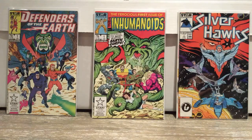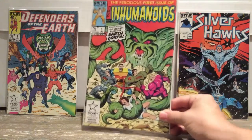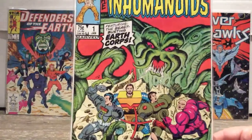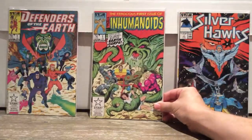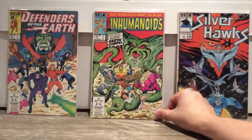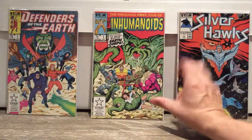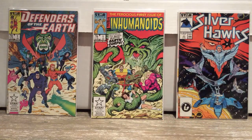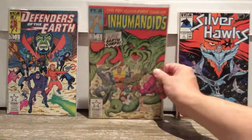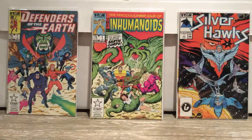the Inhumanoids, featuring the Beast Bustin' Earth Core. You know the Beast Bustin' Earth Core. No, you don't, because they never went on to do anything else after this. I don't know if that's true either. This seems to be some kind of Cthulhu monster or some kind of root vegetable. I don't know. Some of these early ones here, I don't know much about them. Managed to pick up two of that though, because I'm very disconcerting.